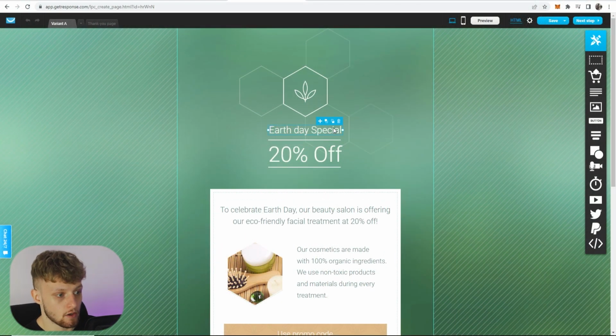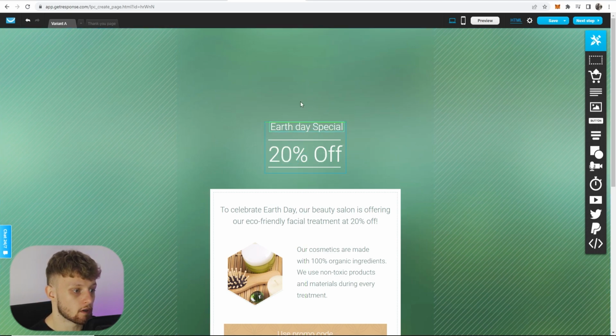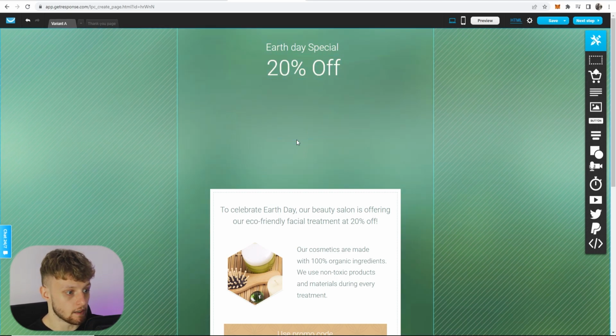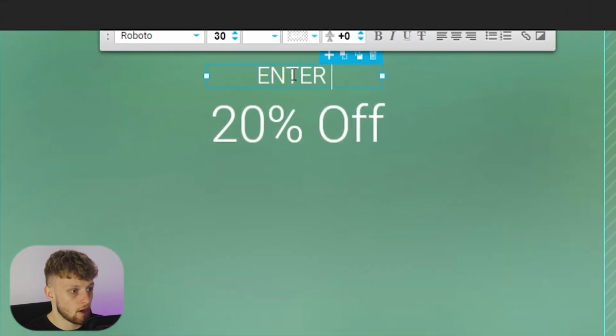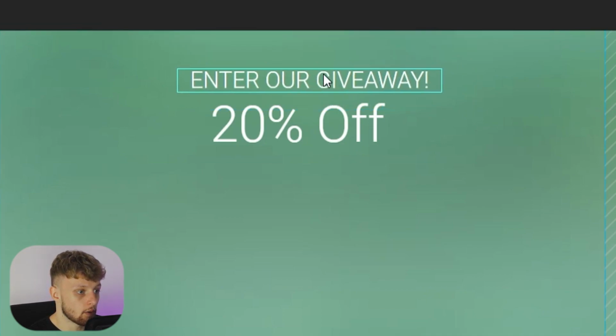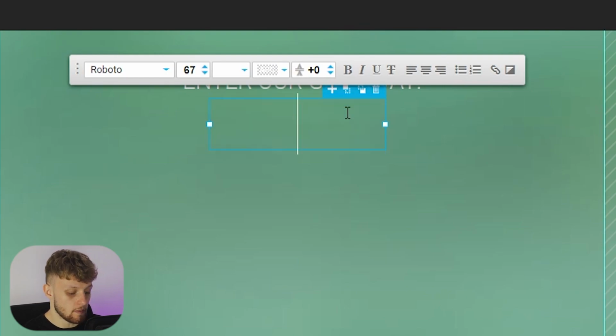So we don't need any of this Earth Day special. Delete this logo, and then we can move all of this text up here. So move this text up here, and we can delete this. Right, so now what I'm going to type here is enter our giveaway, and then I'm going to make this bigger, and I'm also going to center it. And then on the second line, this is going to be the bigger font.